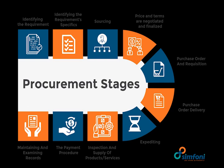After everything is agreed upon, you'll issue a purchase order or PO. This is the formal agreement that outlines exactly what you're buying and under what terms. It's a critical document that ensures both you and the supplier are on the same page.